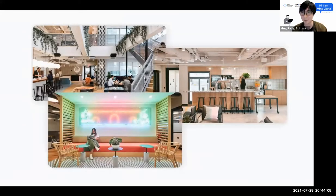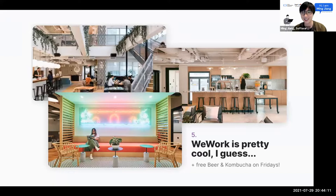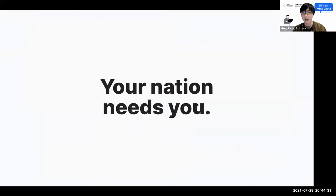WeWork is actually pretty cool. Our office is based out of WeWork in Funan. It's downtown, it's pretty convenient. And there is actually free beer and kombucha on Friday. So that's the perfect reason why you should sign up if you're still in doubt. Obviously now with COVID restrictions, that's stopped. But hopefully by next summer or in winter, if you come by, these restrictions will ease and then you'll get to enjoy the free beer and kombucha.